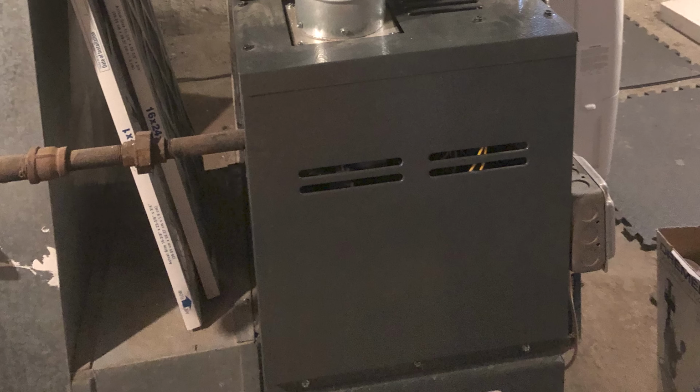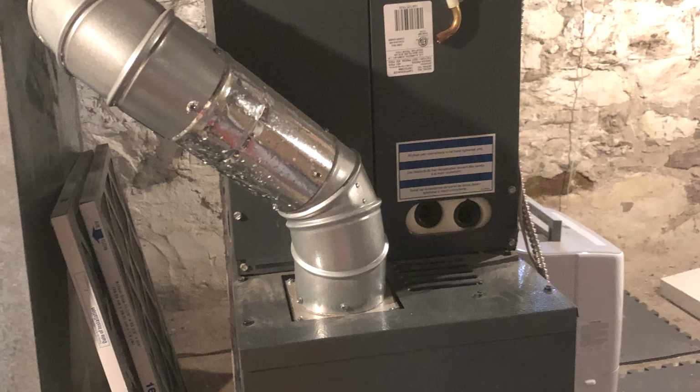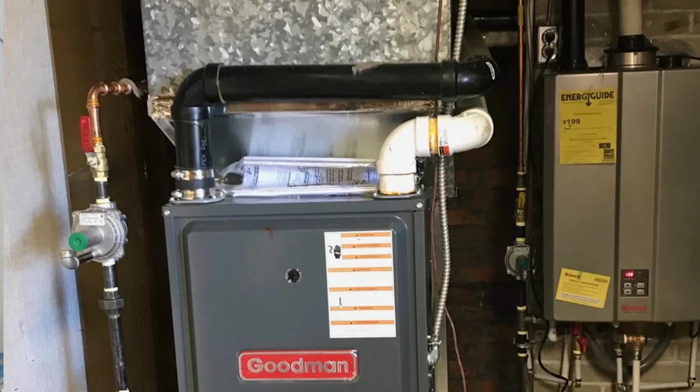Optimally, an 80% standard efficiency furnace, not a high efficiency one. Because from what I've seen, they are cheaper to repair and they don't break down as often. But for those of you that can't get an 80% furnace, my condolences to all the people watching from Canada, then my next recommendation is a high efficiency Goodman furnace.